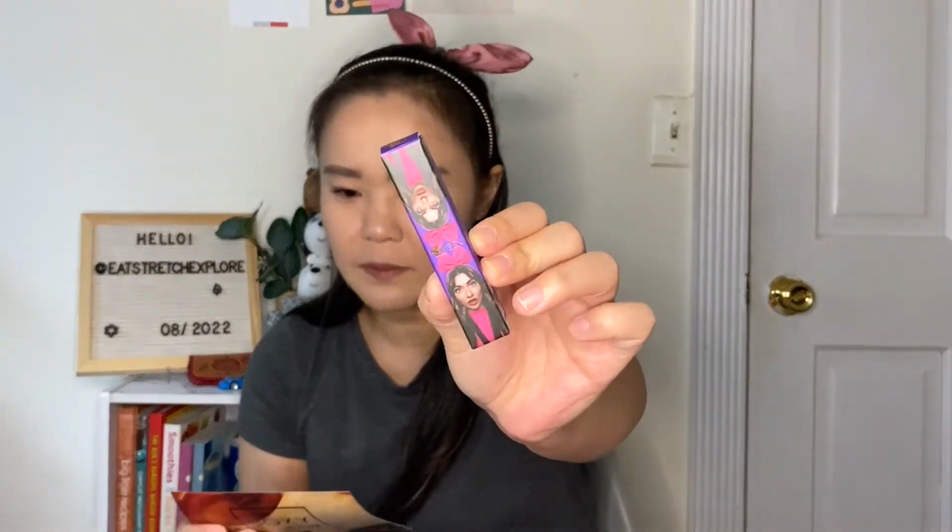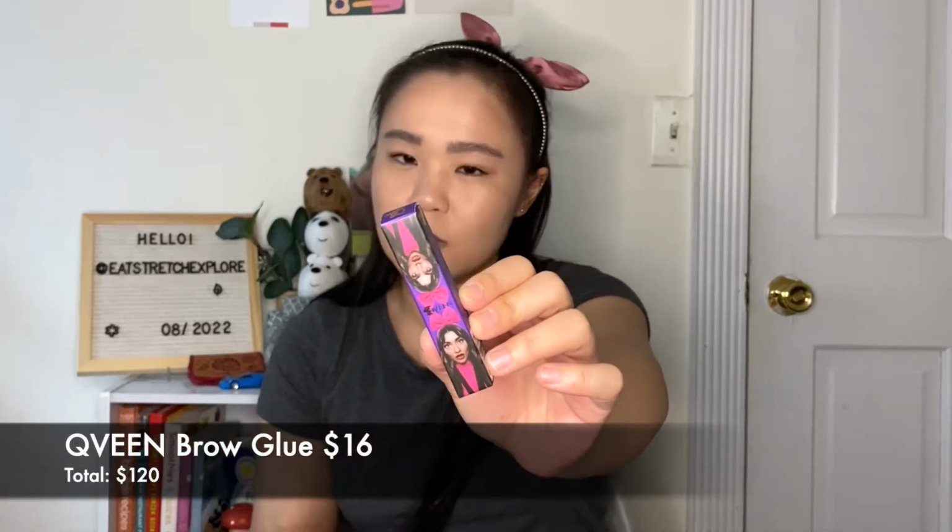The next product is from a brand I haven't heard of except for in Boxycharm. This is called Qven, Queen Studio. It's Bow Down Brow Glue. Command your brows. This easy to use, non-sticky, flake resistant, super long lasting, transparent formula stays in place for 16 hours and has natural finish that works on any brow color. That was just one sentence. They could have used an editor. It has $16 value and it's a new launch.